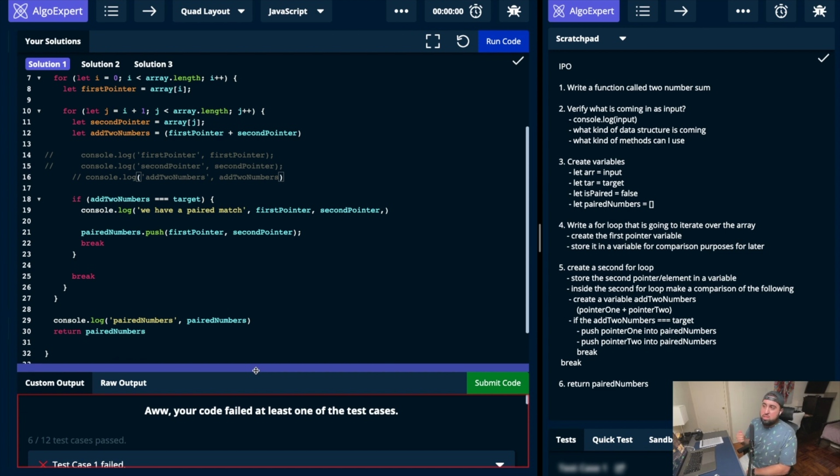What I would like to do is use the debugger tool. I'm hoping that the Algo Expert environment will allow me to use the browser console when I inject the debugger keyword in my code, and that the browser picks it up, so I can actually debug the code and dive a little deeper into what's happening at any given line. So I'm hoping that's something Algo Expert allows me to do.